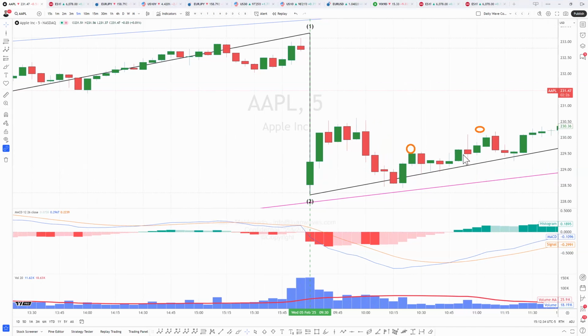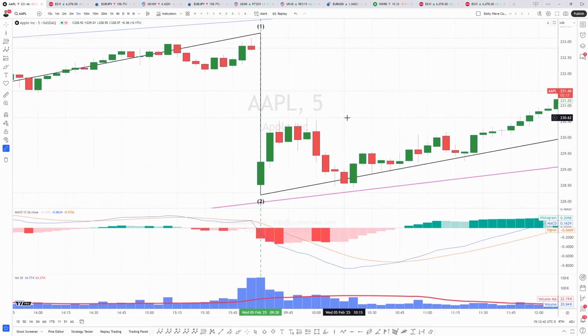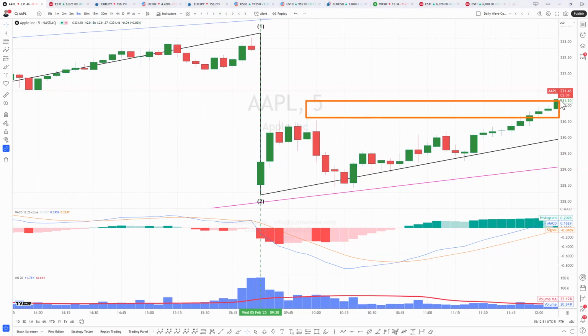Higher highs, higher lows. All good. And finally hits. And not only hits, it breaks up the previous high. From there, you have to be more careful. Here you are day trading, and this area here is going to be a little bit more risky.